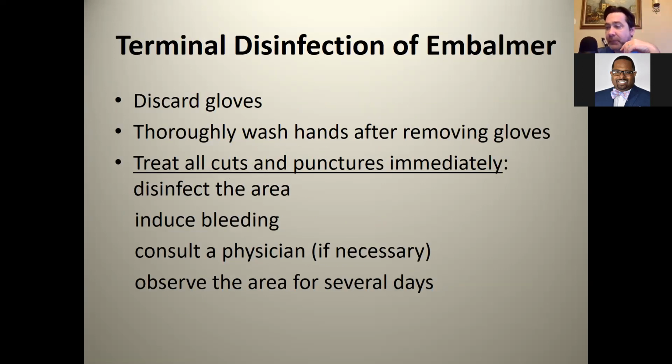All right, terminal disinfection of the embalmer. You just discard your gloves. If you're working at a place that's requiring you to reuse gloves, quit. That's crazy. But thoroughly wash hands after removing gloves. And again, this was something that I don't think we were all as aware of 2 years ago, but the old trick here, the rule of thumb is to wash your hands for 20 seconds or sing happy birthday twice in your head or out loud, whatever works for you. And that's the recommended time for washing your hands.